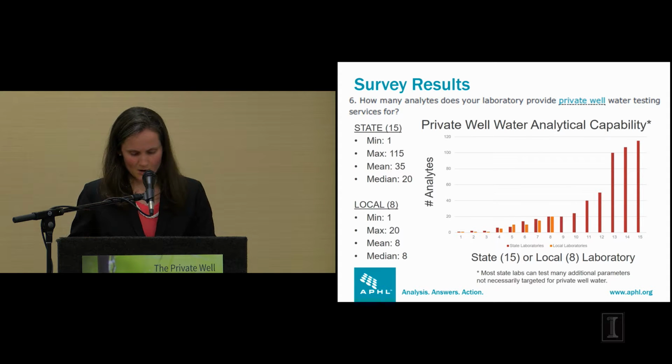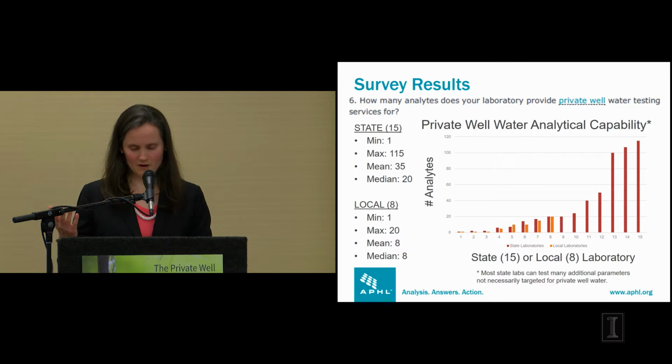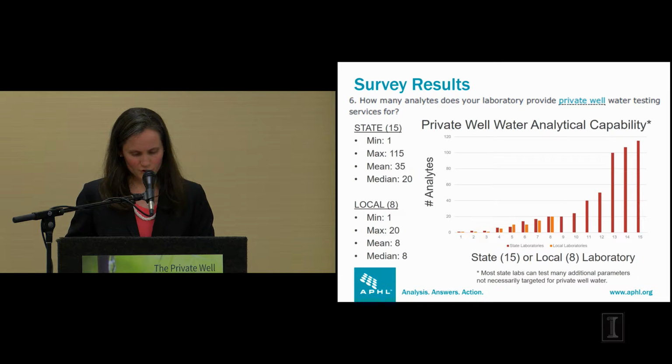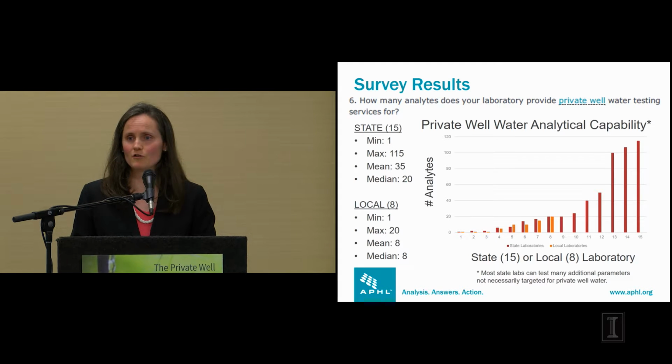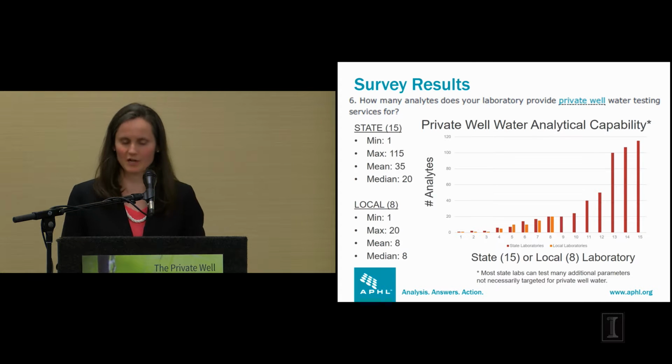10 or 11 states said that they would provide testing services for less than 25 private well water analytes. Only about 4 did 1 or 2, and that was commonly bacteria. 2 state labs said that they would test between 40 and 50 analytes, and 3 to 4 said that they would test for over 100. Locals, we had 3 that would test just for 1. One tested for 5 analytes, one offering 10, another one offering 15 plus the volatile organic compounds.